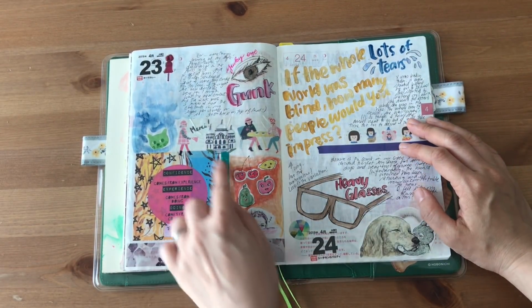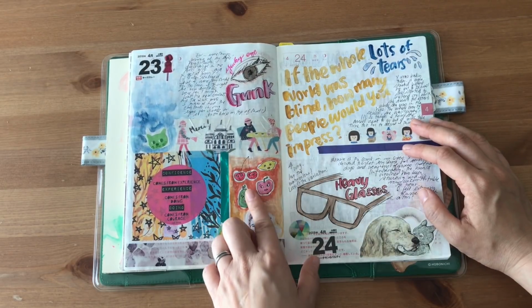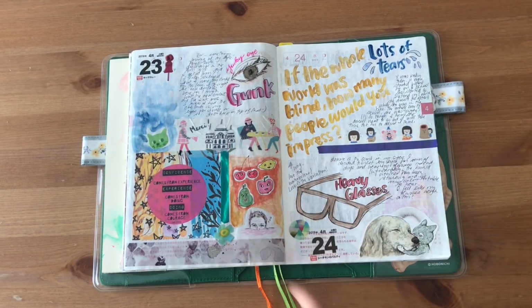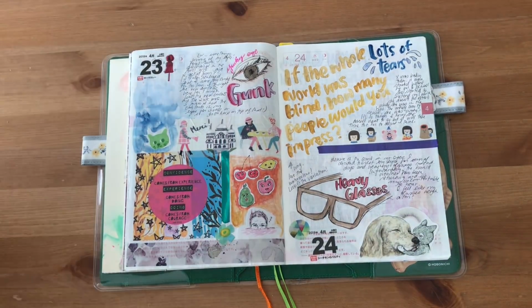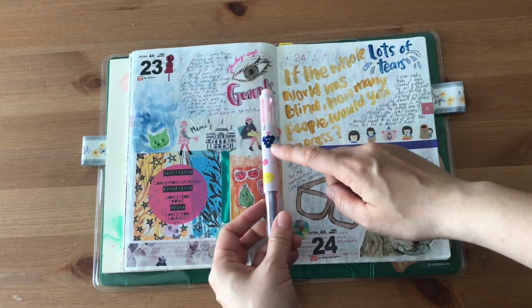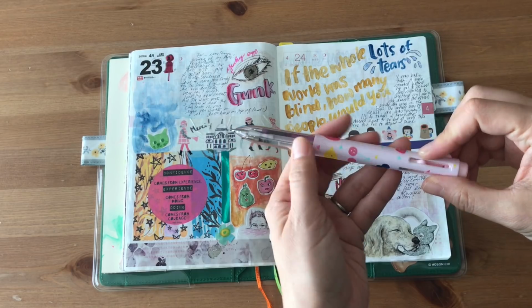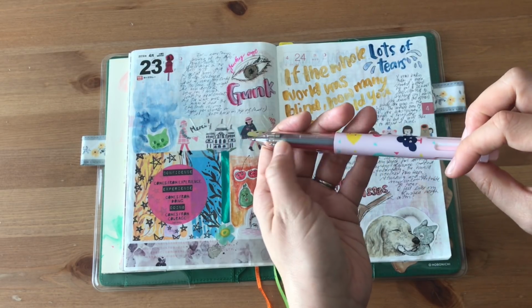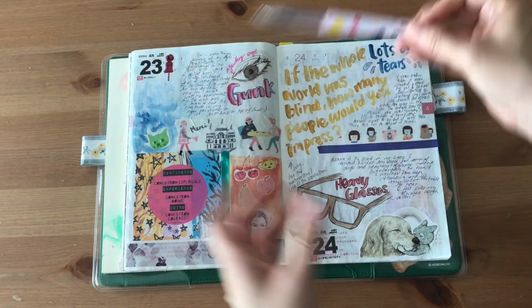More from Courtney Diaz, her Monday mantras. I didn't know what to doodle about, so I just kind of copied these little things on my pen. It's broken, but I still use it because I can use the ink in the pen refills there. But this part is broken.